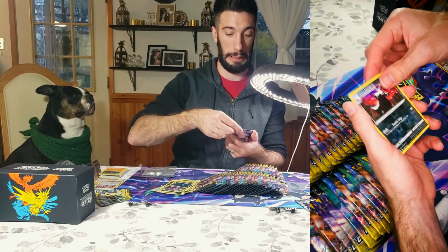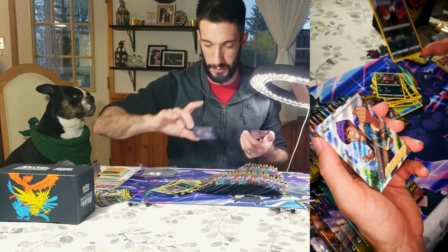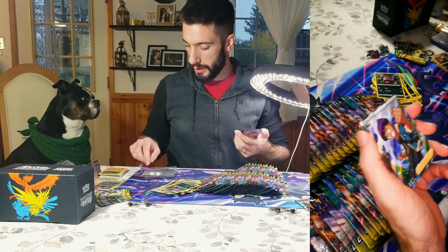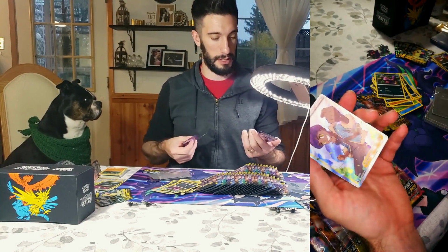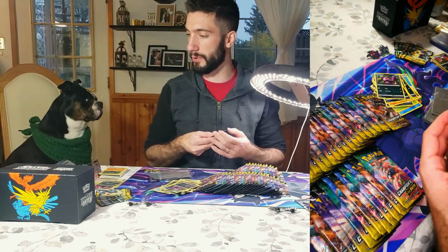Oh, shit. Ooh, look at that. Oh, that was a holo. Okay, that was a holo. I didn't realize, reverse holo. And hop. Another full holo. Nice. Actually, not too bad. I found quite a few of those.